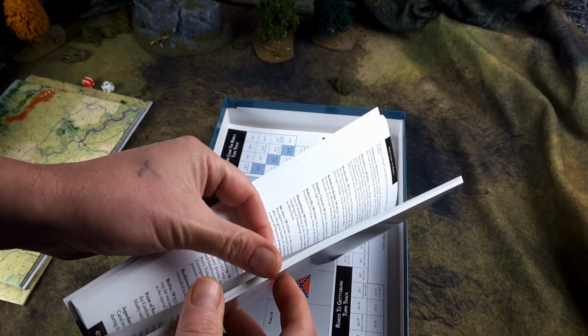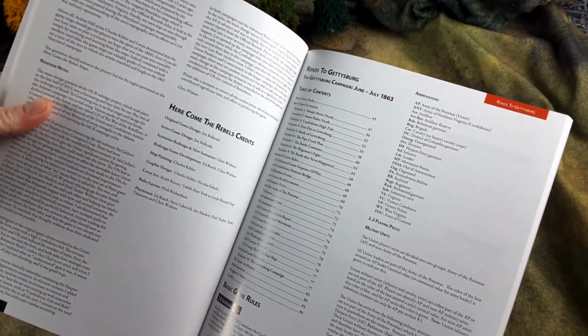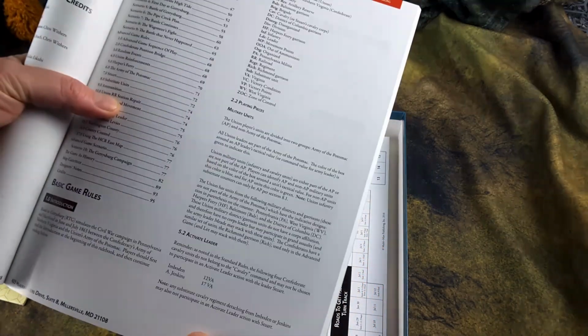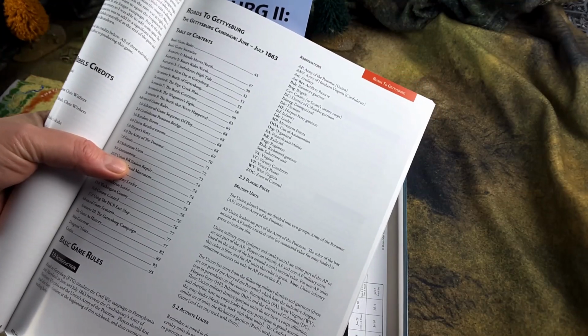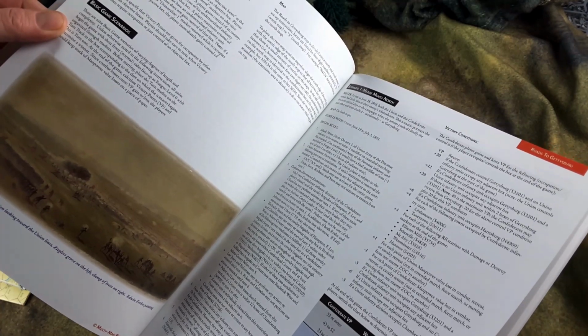I'll show this a little bit for you, but I want to jump ahead to the second module you get with this game, which is Roads to Gettysburg. This is the Gettysburg campaign, and you'll note something right away: this chapter of the rulebook is color-coded. You get this darker red color here. It helps to know where you are in the book. Again, it's organized with its own little contents for this module, abbreviations, little descriptions, and all the basic rules and changes that you need to know before you jump into the scenarios.